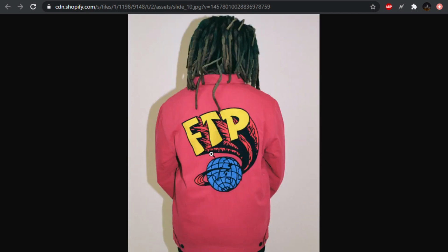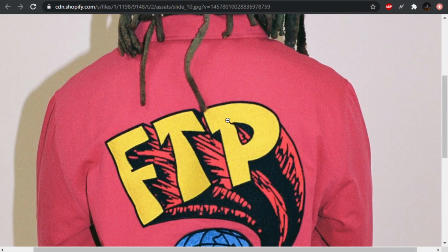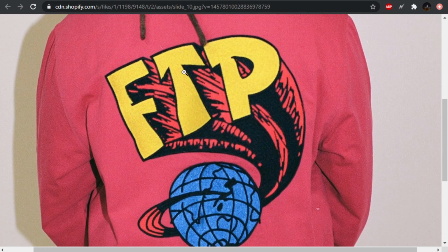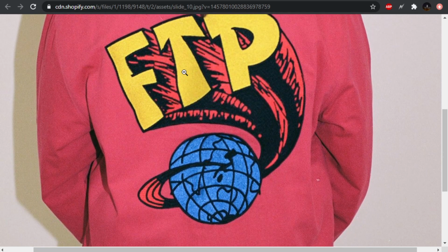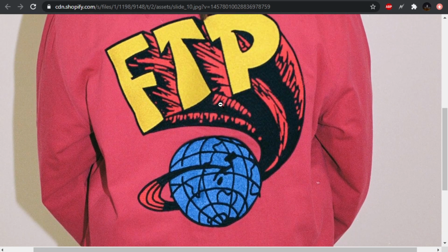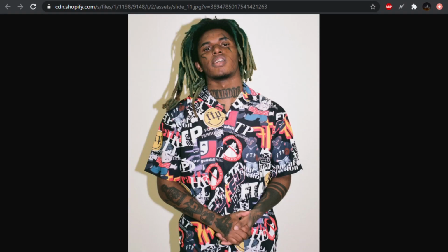A cool piece though. I like this work jacket. I don't know if I would cop it just because of that color of the red. Maybe, I don't know, I'm not too crazy about it, but I really do like this piece. Other than that, cool graphic though on the back, huge embroidery. And then moving forward, we have this piece that I've been waiting for a very long time.